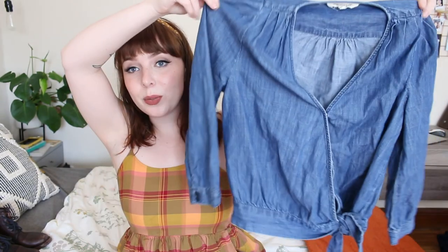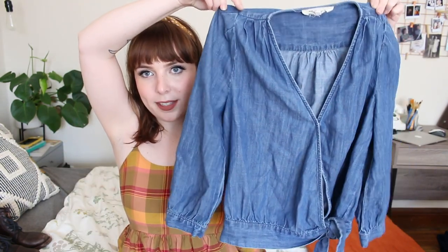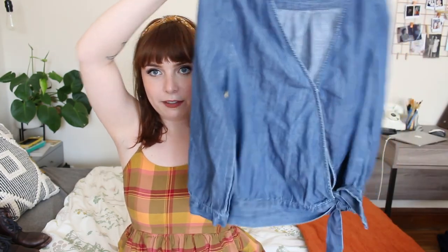The next thing I found is also Madewell. It's this really cute chambray wrap top. This is something I would absolutely keep, only it's an extra, extra small. So it's definitely a little tight on me. So I will definitely be putting this on Depop, but this is just the cutest thing. Very versatile, you could wear it all year. But this is so cute, I really wish it fit.